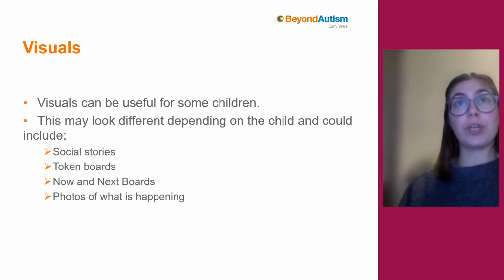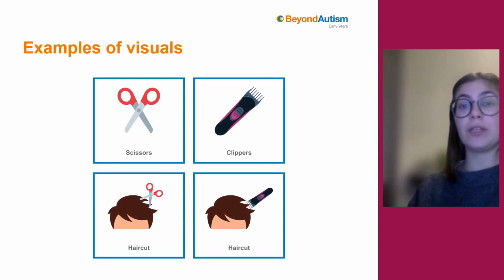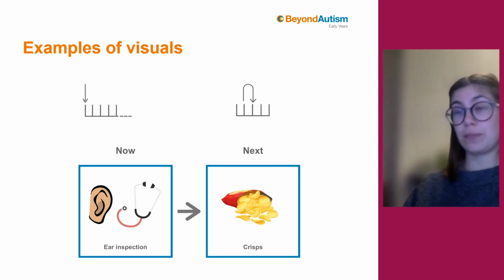Visuals, something that can work for most children. And again, this might look different depending on every child. Some examples could be social stories, token boards, now and next boards, photos of what is happening to help them visualize. For example, we can have a picture of a haircut or the scissors, and we can show them we're going to practice the haircut now and we're going to be using some scissors, or we're going to have a haircut today and we're going to be using some clippers. Or the now and next board, for example, we're going to have an ear inspection, but then we're going to get some crisps, showing them the reward.